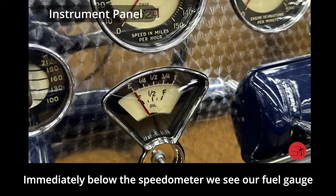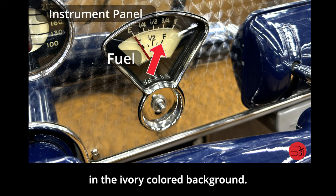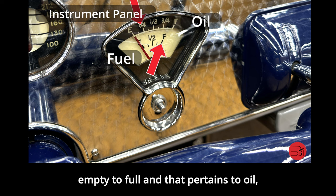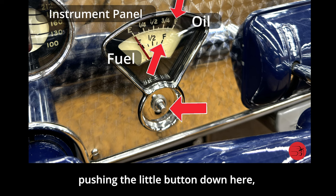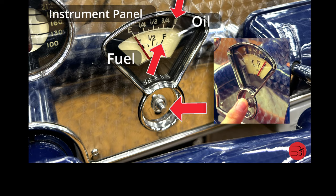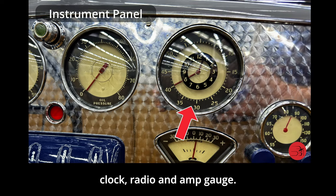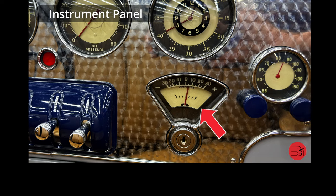Immediately below the speedometer, we see our fuel gauge, and you see here it says empty to full on the ivory colored background. Immediately above that is another gauge that says empty to full, and that pertains to oil, how full our oil is, and by simply pushing the little button down here, the gauge will switch up here to tell you empty to full. Over here is our tachometer, oil pressure gauge, clock, radio, and amp gauge.